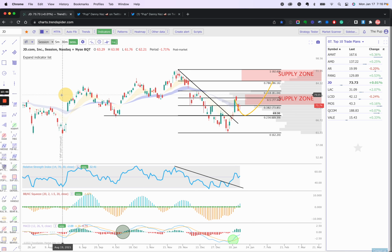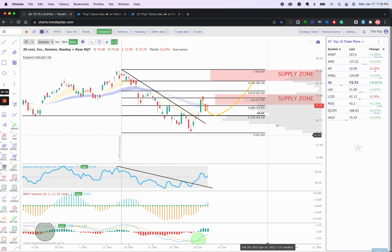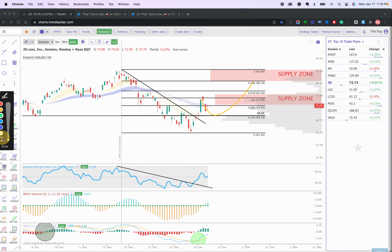And I believe if I re-anchor this to the high here, you could see that we have a little bit of a gap here, right? So you have that supply zone here, you have a supply zone here, and then you have this void where there's very little volume. And that's basically because we had a gap down right here. So what may happen is, if we come up and we start absorbing the supply, if we get a break over 81.04, which is the 618 extension, we can see a nice 5-point pop right here to 86.16.